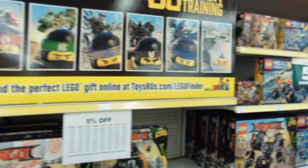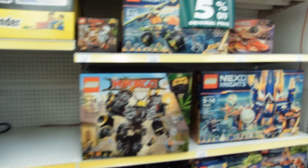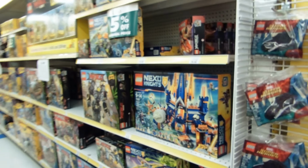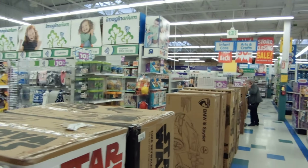Looks like all the plastic display cases for the Lego stuff are gone, which is kind of sad because, honestly, I thought to myself, if Toys R Us is going out of business, I want one of those. But they're already gone.